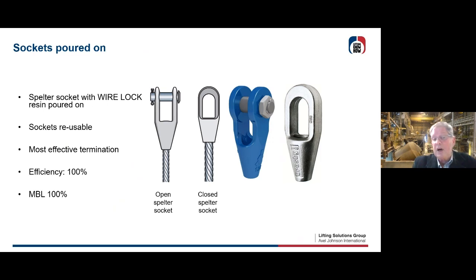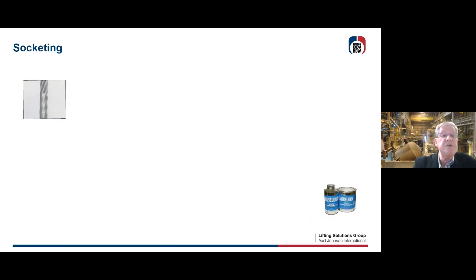You have different kinds of sockets, like you can see here, an open spelter socket and a closed spelter socket. Very important is that these sockets are reusable. So once the rope is discarded, you can use these sockets again, and it has an efficiency of 100%. How do you do this?